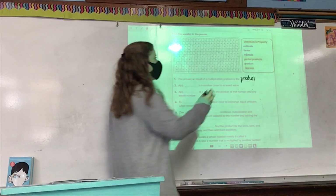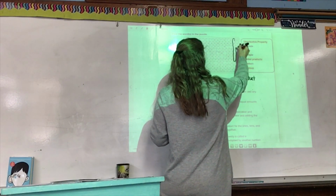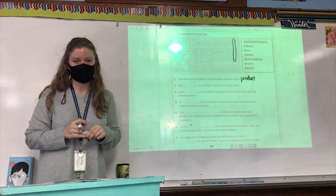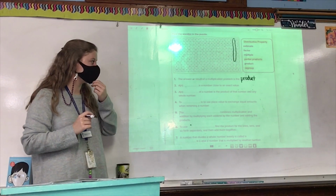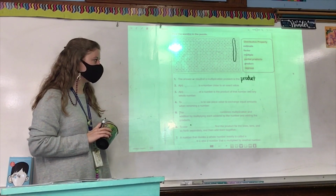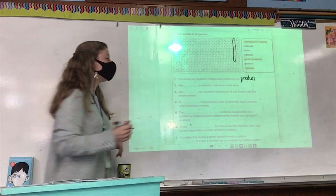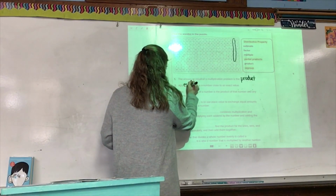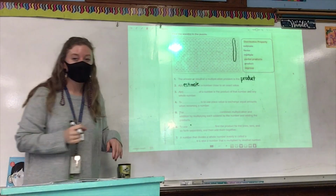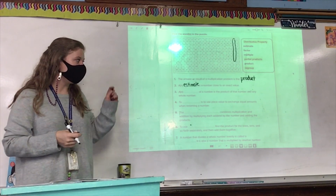And you can find product right here in your word search. So make sure you have both of those. Number 2, a blank is a number close to an exact value. Michaela. An estimate. Remember, the product is the actual answer. The estimate is the answer that is close, but not exactly the actual answer.